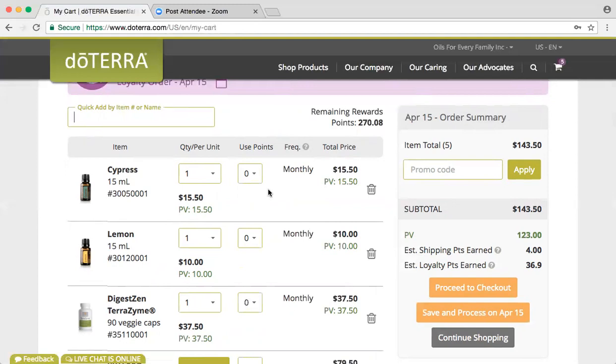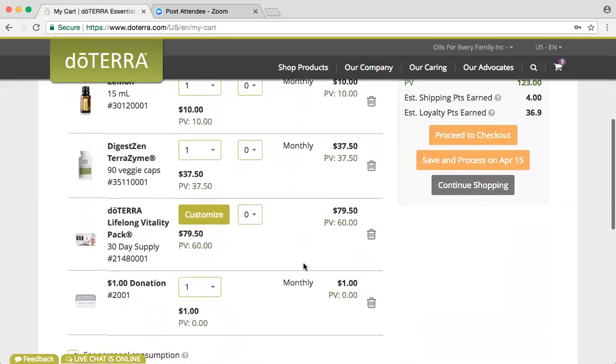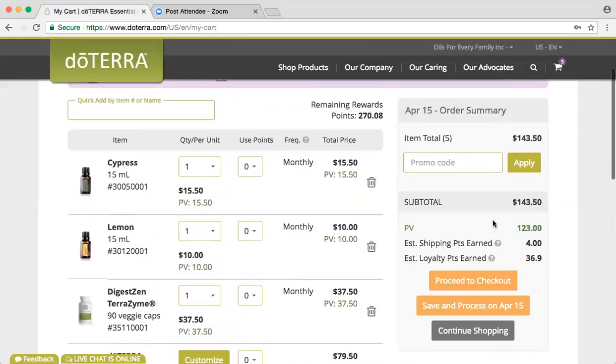So this shows the total price. This is the total price column, and then this is the PV. For oils, the price and PV are always the same. And then you'll see I have all my products in here. On the right hand side is my PV total and my estimated shipping points earned. Right now I have it set to pay $4 in shipping, so I'm getting those points back here.